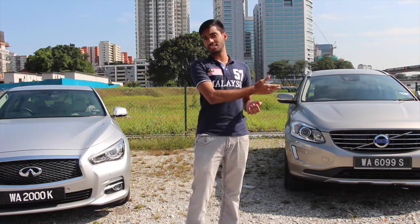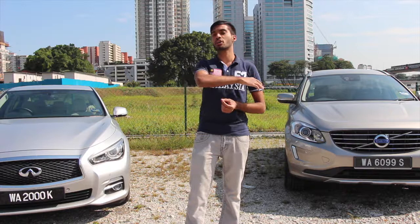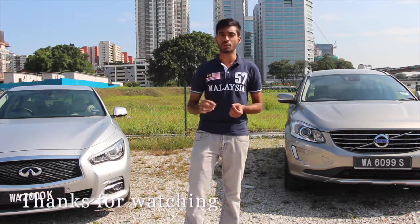If your needs are current, in the Malaysian market, you've got the Infiniti Q50 Premium for 280,000 ringgit. You've got the Volvo XC60 T6 for 316,000 ringgit. 36,000 is a big difference for us. But what you need to understand is that in future, the philosophies of each of these car makers will trickle down into all their other models, which means whichever system you prefer and how you would like it to work, you can find it across an entire range of products and find one that will suit your need.